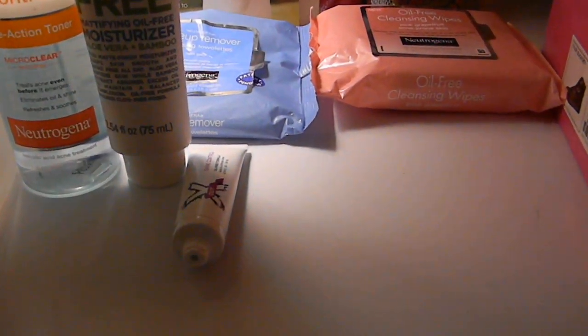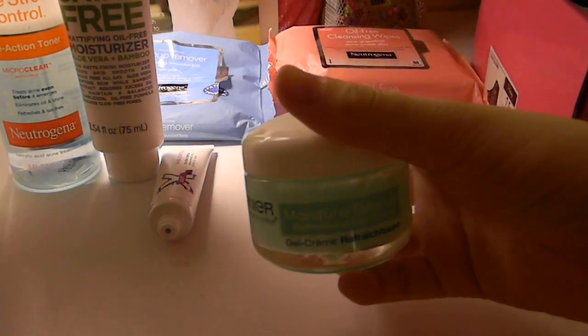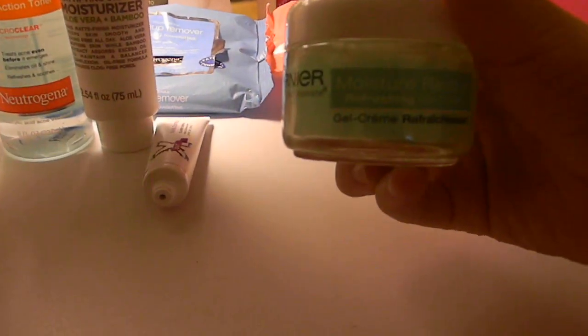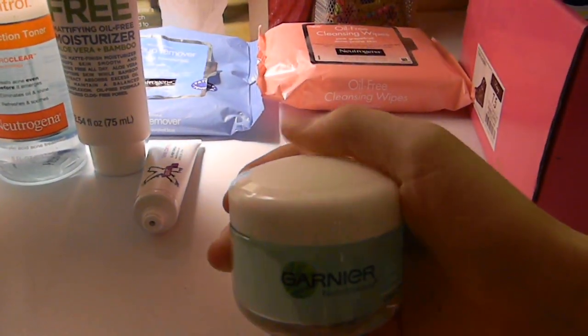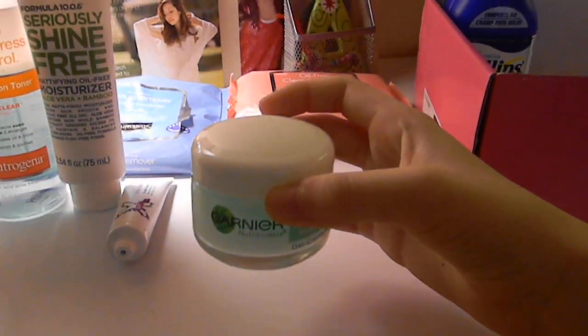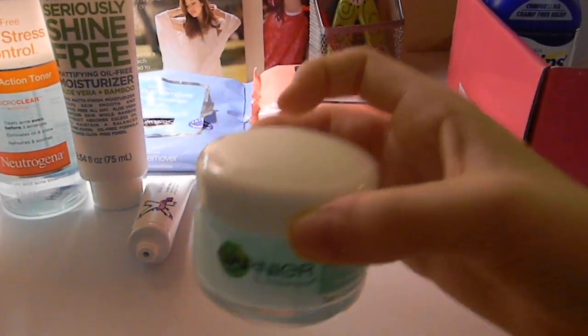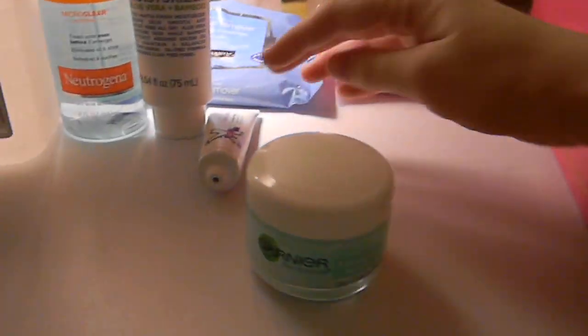During the night, I will use Garnier Moisture Rescue Refreshing Gel Cream. I do like this a lot. It seems kind of small, and I know what you're thinking. You're just like, oh, I'd run out of this. It doesn't seem worth it, but it is, and I'll tell you why.